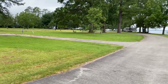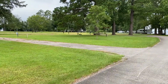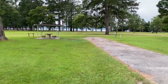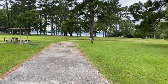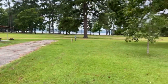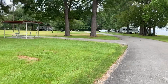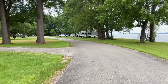So as we enter the loop here, coming up on the sites, most of the sites are fairly close together, but as you see here, site 29 on the inside of the ring, a nice back-in site, with a covered picnic table as all sites have. It's kind of out in the middle of the sun, but it is well spaced from the next nearest site here, site 30. And this loop winds around a little peninsula here on the lake.